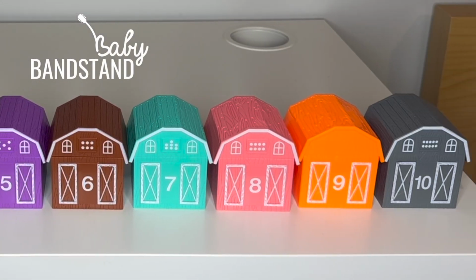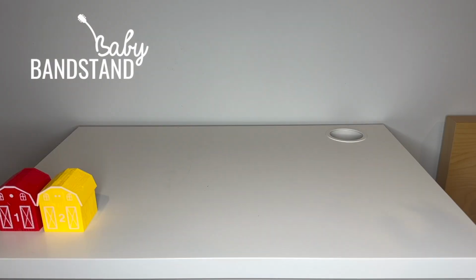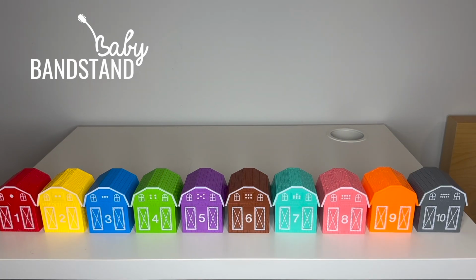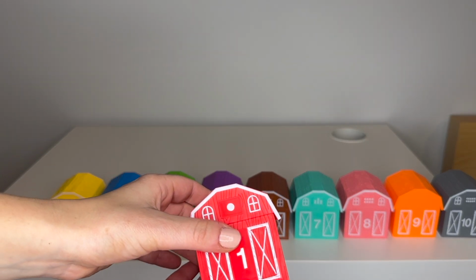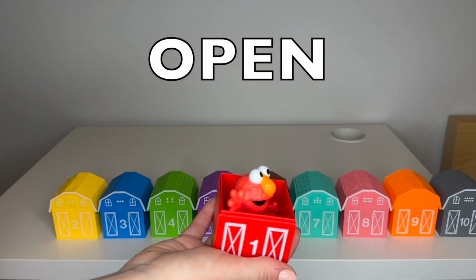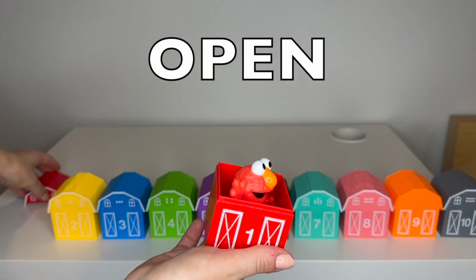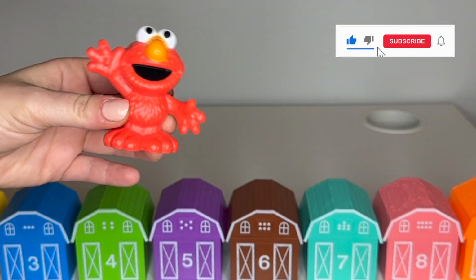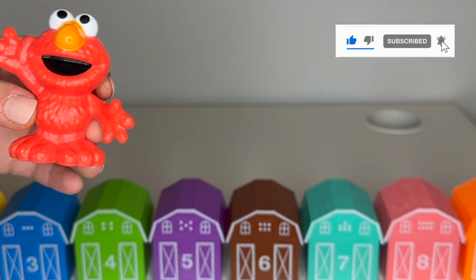Let's learn colors and numbers. Count. 1, 2, 3, 4, 5, 6, 7, 8, 9, 10. Let's go. Barn number 1 is red. Say open, open. Look, it's Elmo. Take Elmo out. Say hi, Elmo.